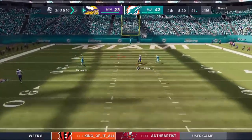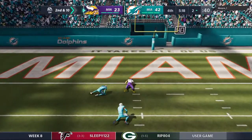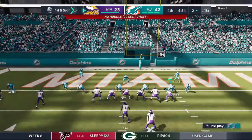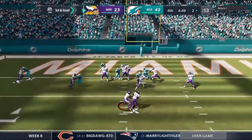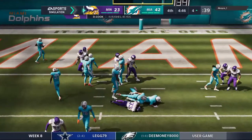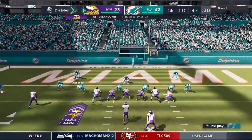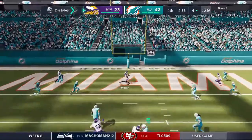Lets it fly for Thielen. Got a man, it's caught inside the 10. And oh, so close as he takes it all the way to the 2-yard line. First and goal, Minnesota. First and goal, and they got to be thinking a chance to get right back into this football game. And not able to break away this time as they're going to stop him right around the line of scrimmage. A loss of 2 brings up second and goal.